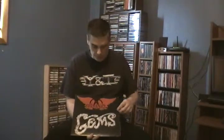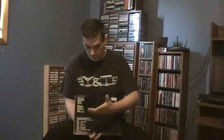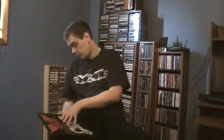And in 1988, Columbia Records released this called Gems. Gems, of course, written out in diamonds. Nice big red Aerosmith logo. What this album is, basically, is the best of whatever didn't appear on Aerosmith's Greatest Hits. This is a Canadian edition. Song titles, whatever minimal credits were there.